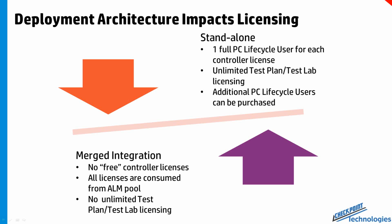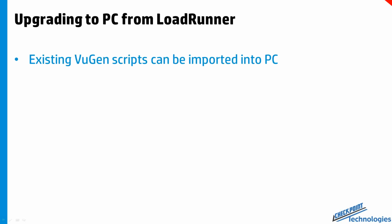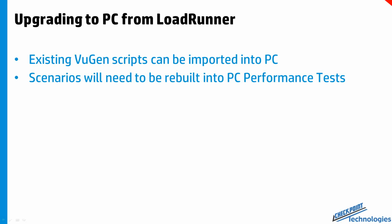Let's talk about moving up to Performance Center. Your existing generators can be imported into Performance Center. If you've got a library of scripts that you've written with LoadRunner, you can import those into Performance Center. It's very easy. One of the more time-consuming pieces is rebuilding your performance tests. The scenarios will need to be rebuilt into performance tests in Performance Center. So there's not necessarily a one-to-one upgrade there. They're equivalent as far as what they do, but you have to rebuild those performance tests.